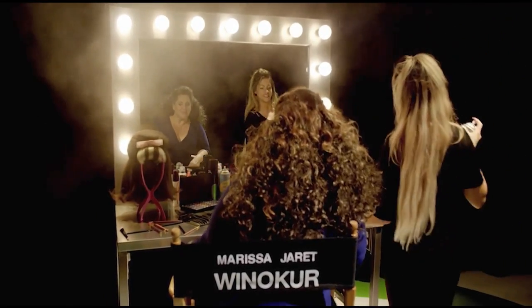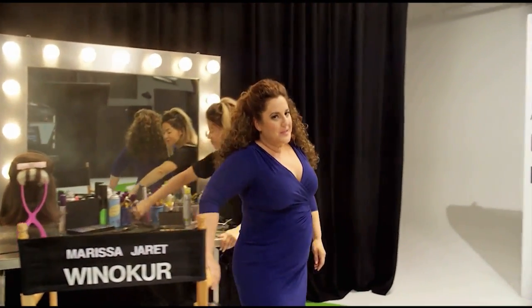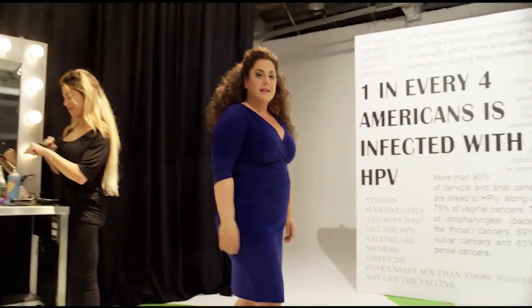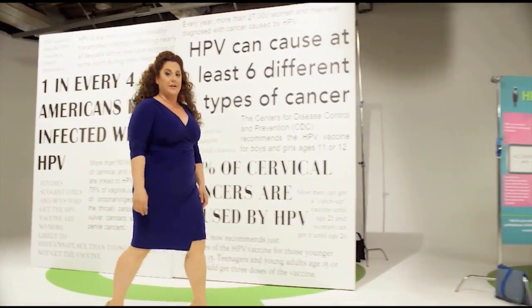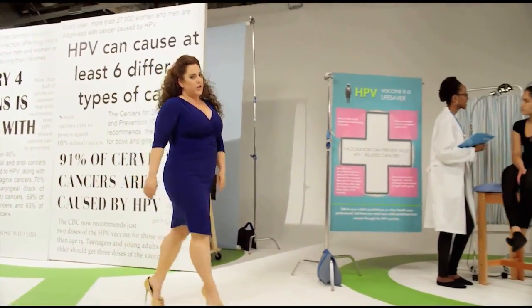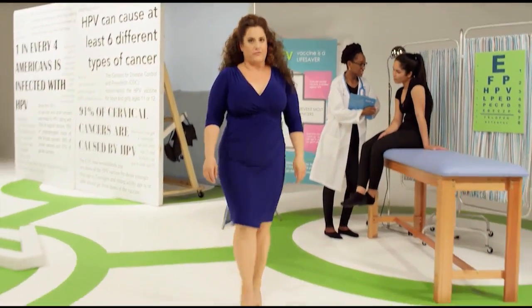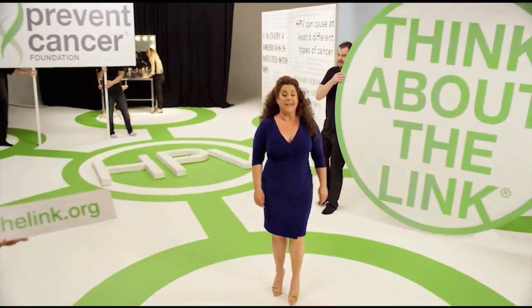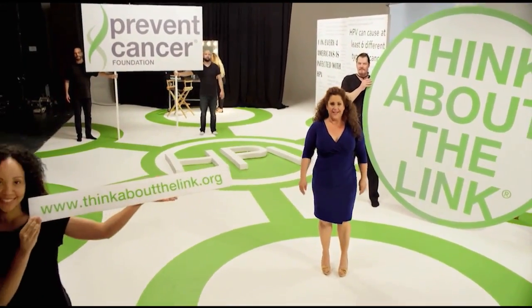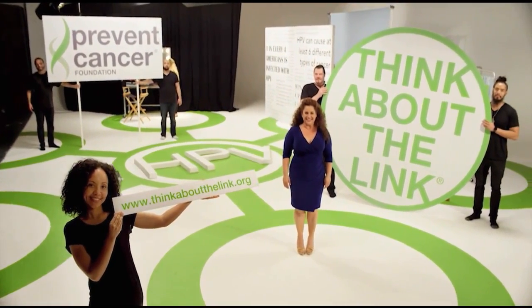Performing on stage takes mental and physical preparation. But one thing I never thought to prepare for was cervical cancer. 91% of cervical cancers are caused by the human papillomavirus, or HPV. The good news is there are vaccines that can protect you or your children from cancer. I survived my cancer, but you can stop cancer before it starts. Talk to your doctor and go to thinkaboutthelink.org to learn more.